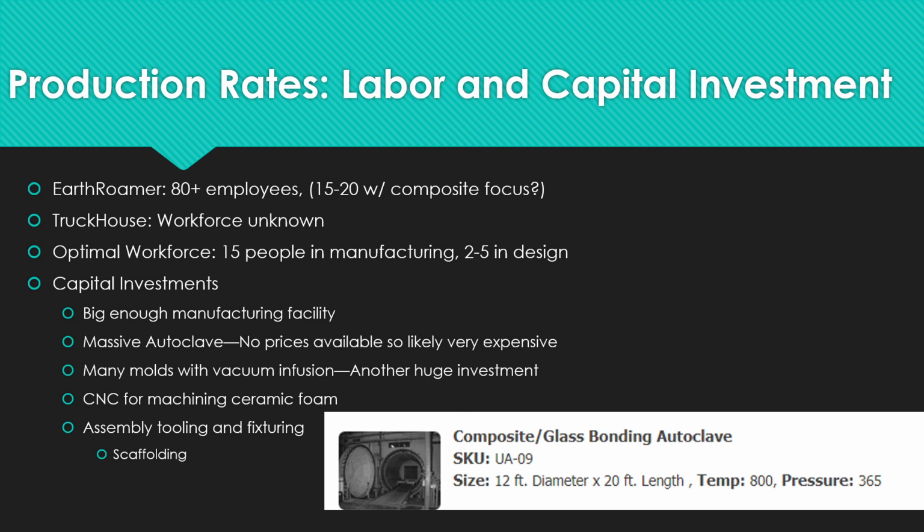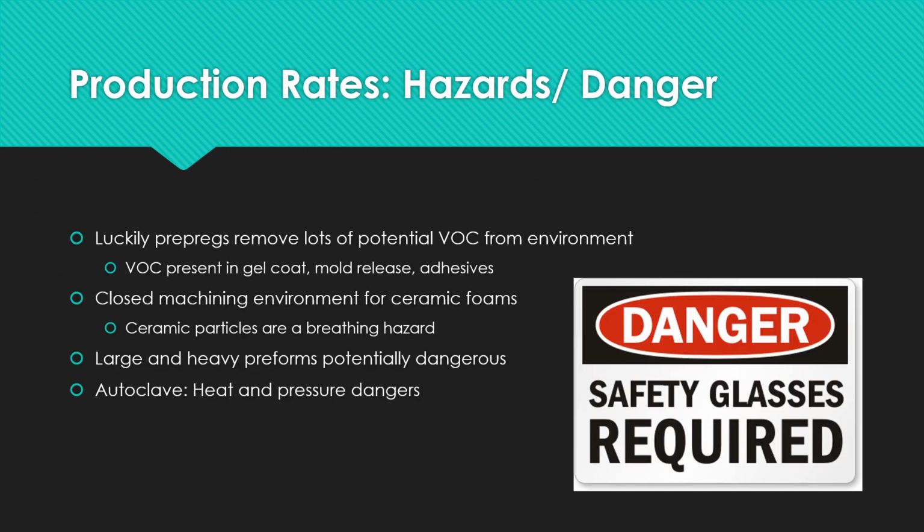A significant investment must also be made for assembly tooling and fixturing to produce a repeatable one-piece construction of the camper, and due to the size of the camper, scaffolding and other mobility fixtures must be used for ease of assembly. There are various possible hazards and dangers present in the manufacturing of overlander campers.